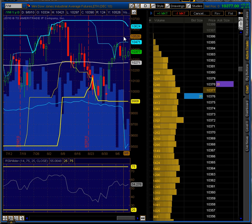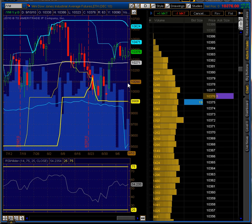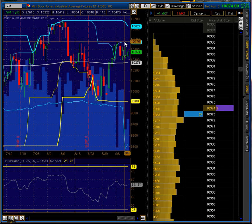So let's see what the market wants to do. If it doesn't do that and we start to collapse, then we're going to test the support of 9,908. And then after that, the next test would be down at 9,500. So it looks like we're favoring the top side right now. So let's just see what happens.